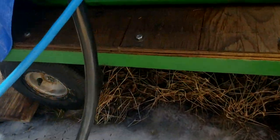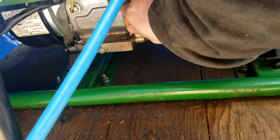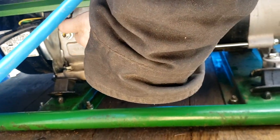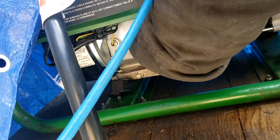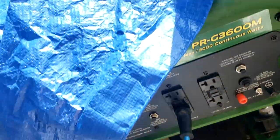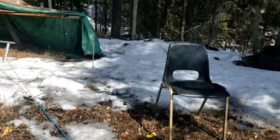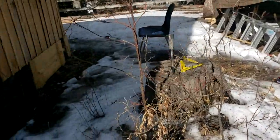Sorry if my camera ain't showing you guys. I'm doing this one-handed. Okay, grab it. Just grabbing the dipstick. Oh yeah, that's good. Oh, what was happening was gas was getting in the oil. Yeah, that's fine. Damn gas was getting in the oil. Not very good when it does that.